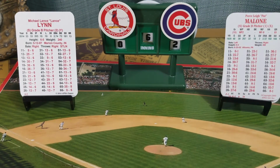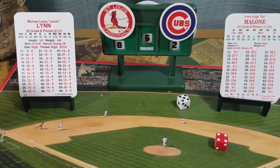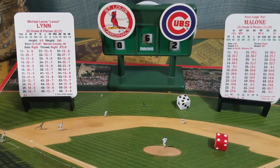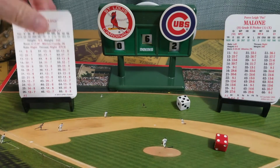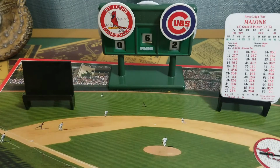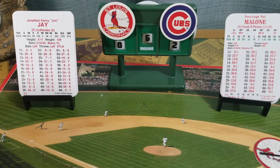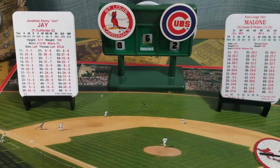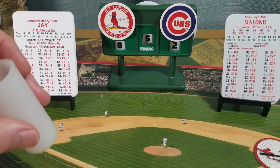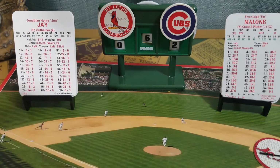All right, Lance Lynn will start us off in the 6th. Here's the pitch. He walked the pitcher. Lynn is rated a slow runner, so the Cardinals will play it safe on the base pass. John Jay. That's the second column roll for John Jay.